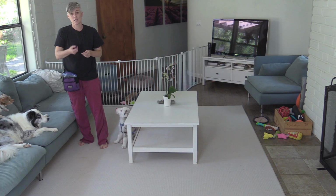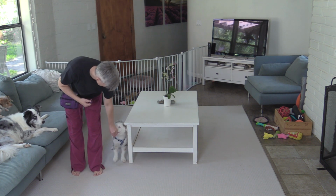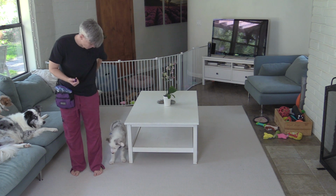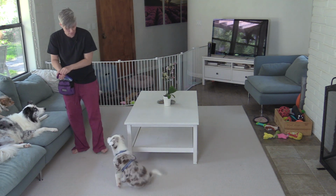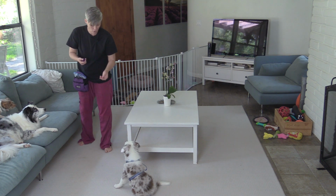For this exercise, I like to use the clicker because the puppy is going to be moving with me, and I can mark precisely that moment that the puppy's in the position next to my side, and I can mark the puppy for moving with me. So I actually worked on this exercise for a minute or so yesterday. I've had the puppy for 4 days.